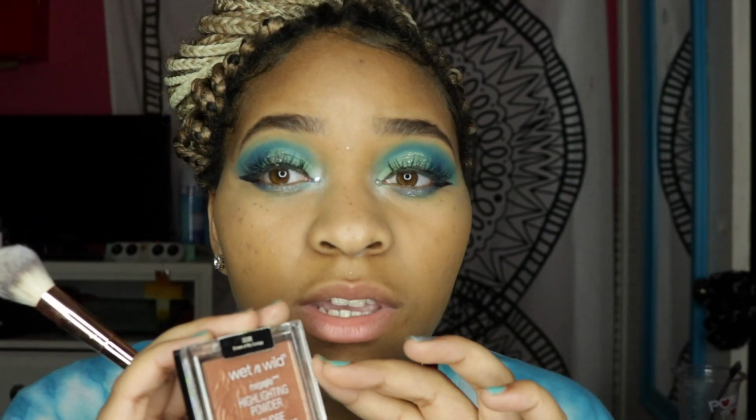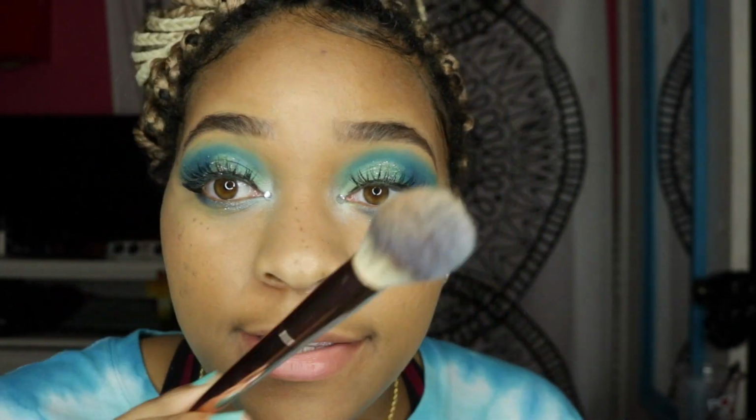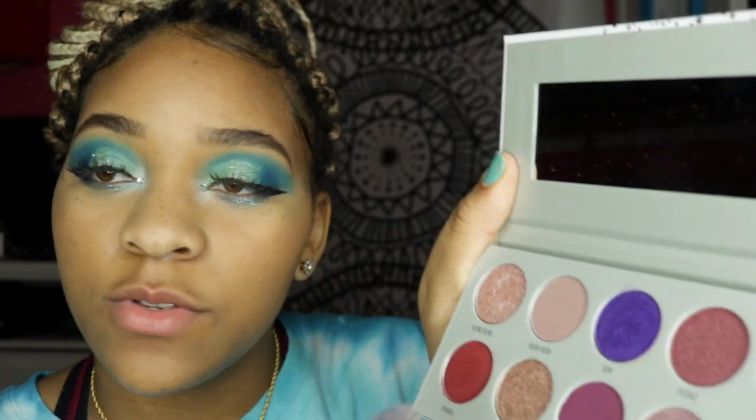I might just mix two highlights. Ugh, I wanted to use a really light one. Oh, whoa, nice little highlight. You can't see it at all, but it's okay. I'm gonna use one of my palettes and I like to use Bling Bling.